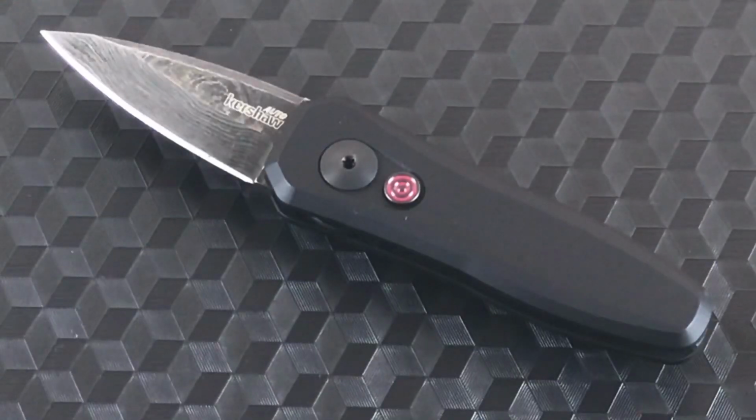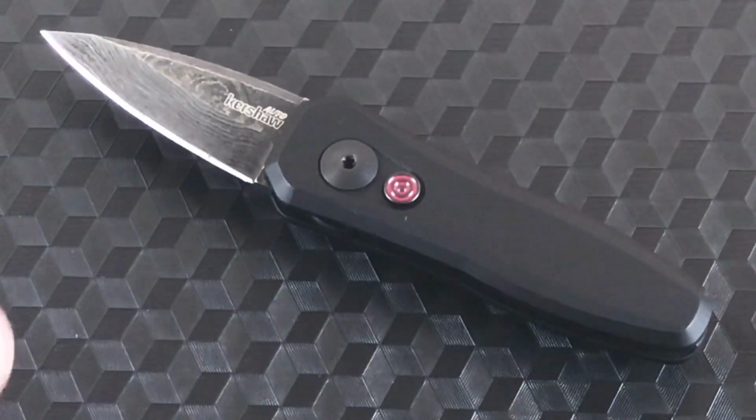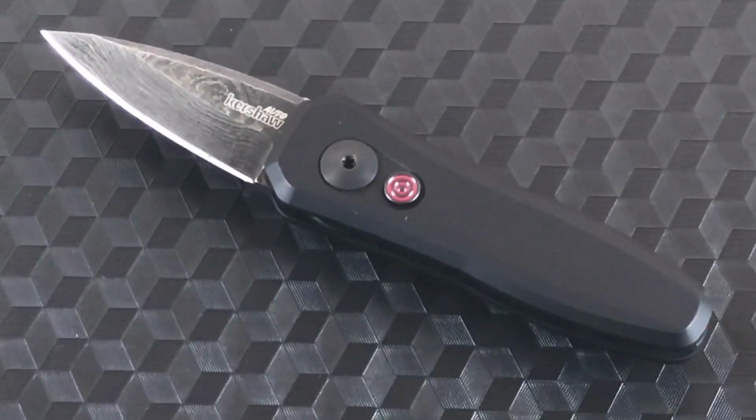So what we're looking at here is the Kershaw Launch 4, and if you take a look at the blade, you can see it's got Damascus steel. So I do need to clean the edge up a little bit there, but anyhow, it's just a very compact knife. Again, this is one of those smaller knives that I like to EDC, and it is an auto, obviously. So this is California legal, which is cool.